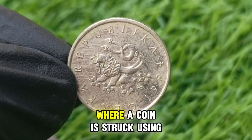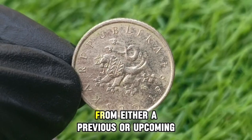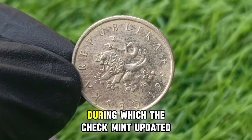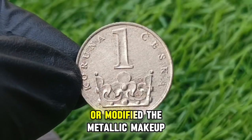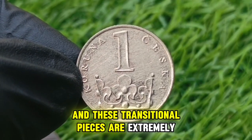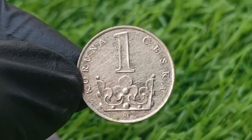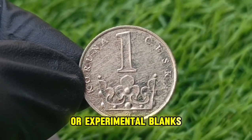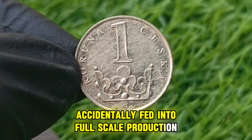Transitional errors, where a coin is struck using the wrong composition from either a previous or upcoming design standard, also exist for certain years during which the Czech Mint updated or modified the metallic makeup of circulating coins, and these transitional pieces are extremely fascinating to specialists, because they usually originate from small quantities of leftover or experimental blanks accidentally fed into full-scale production runs.